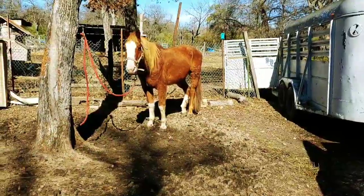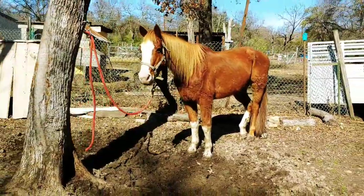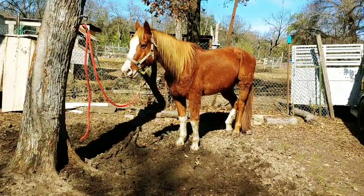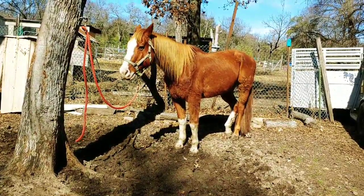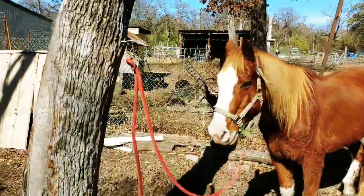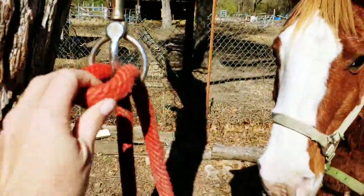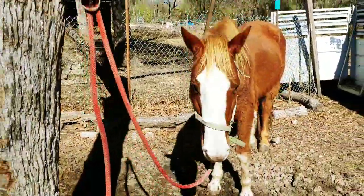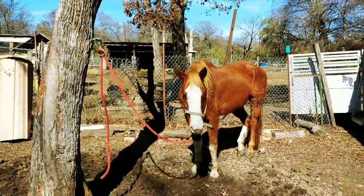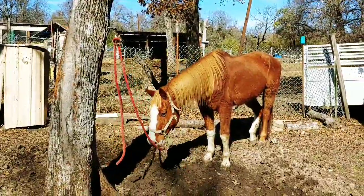Oh, and speaking of standing tied, that's the big thing this dude has been doing. And he's finally gotten to the point where he's relaxing. I know it's all nasty and muddy, but that's pretty much the way it is around here with all of this rain. But he's getting used to just standing tied, and he's in that blocker tie ring. So if he does decide to pull back, which he has a couple of times, it slides right on through. It gives him a release of pressure, so I don't have to worry about him busting a halter. He has already busted a halter, you know. But he's getting used to standing tied, and it's been really beneficial for him.